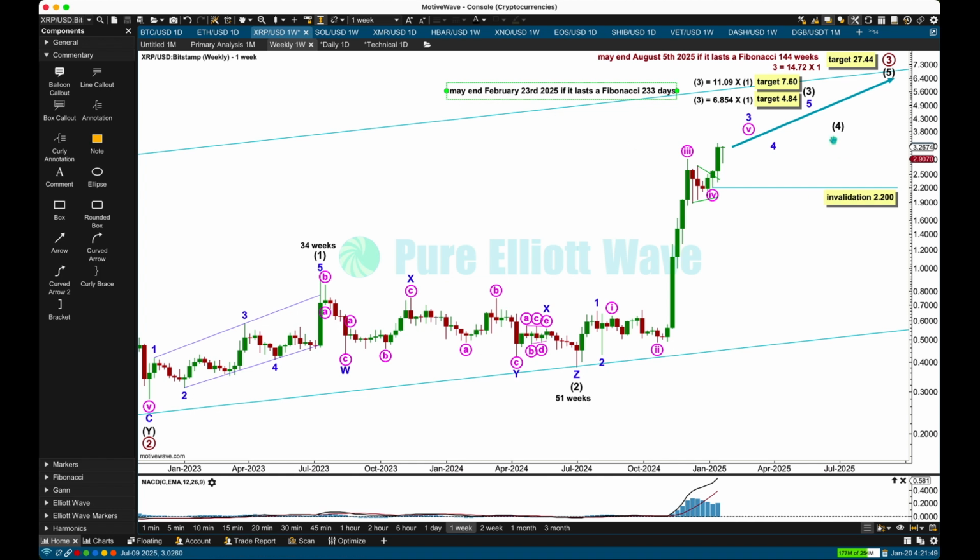I'm moving the invalidation point up now that this triangle for minute 4 is complete and we've got 5 has moved beyond the end of 3. It's avoided a truncation, so within 5, no second wave correction may move beyond its start below 2.2. Let's go to the daily time frame.